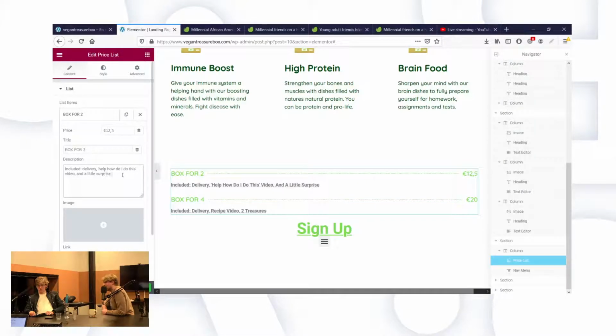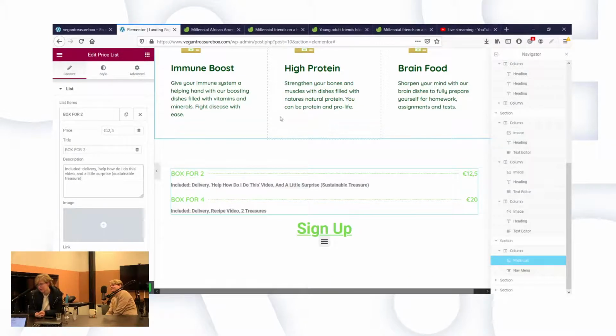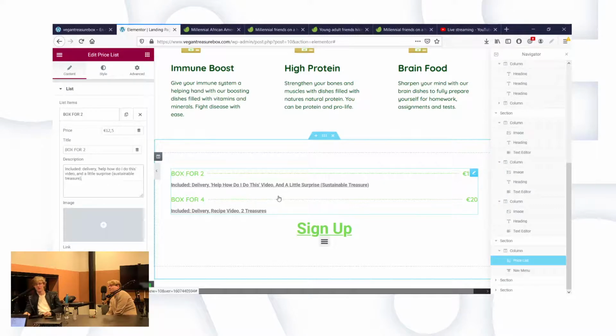And a little surprise, vegan treasure. Or sustainable treasure. Sustainable treasure. Or green treasure. Whatever, doesn't matter. So would you do the included thing? Yeah, why not? We only have it once here now. But the thing is, I feel like it doesn't highlight some of the things enough.